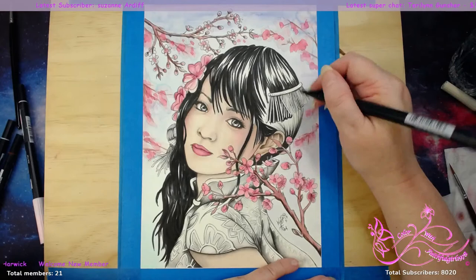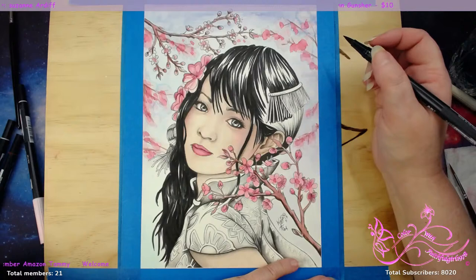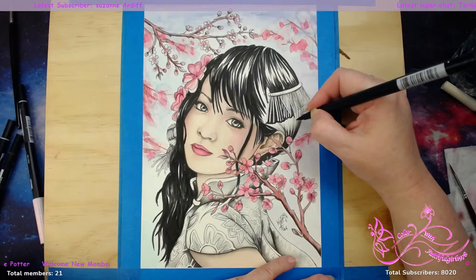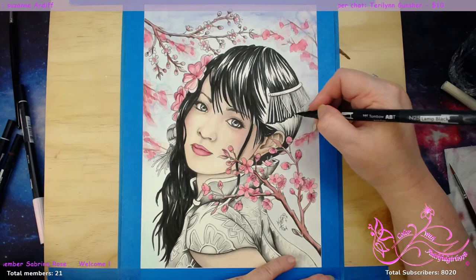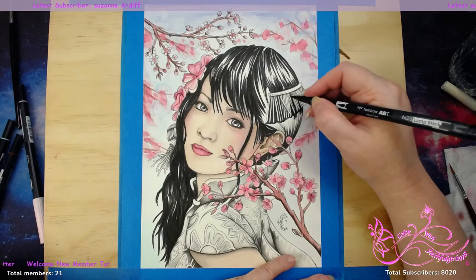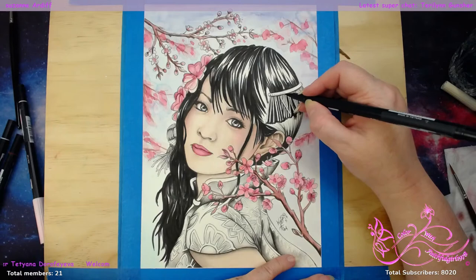Not exactly sure what this thing is in her hair. It's a thing, a fringe thing. I think there's some hair showing through, and then there's, I don't know. I don't know, she says.